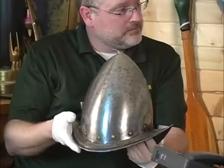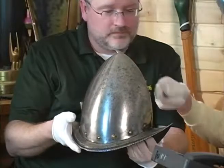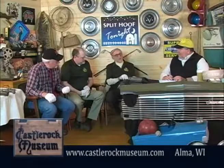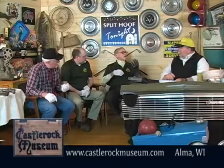Look at how protective it is. The swords slide off the top. It's very strong. Can take tremendous impact. We were just talking about how heavy full armor is. And people think that something like this is going to be very, very clumsy, and it's not.